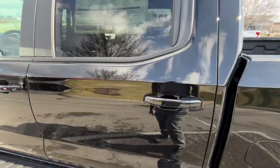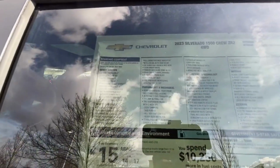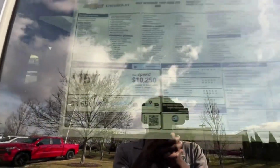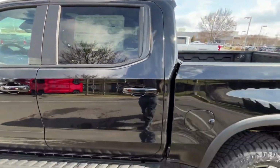But first I want to go ahead and look at the window sticker. So ever since the ZR2 came out, I saw it at an auto show a couple years ago. I was really excited about it. And honestly, for this price point here, especially with all the added packages, you get quite a bit for the money. Now it's expensive, but after the test drive, I'll really get to see if it's worth it.